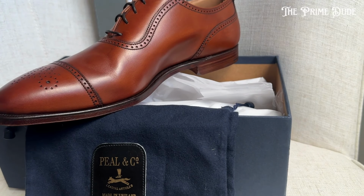I know my size in Crockett and Jones. I'm a 9.5 UK standard, so 10.5D was going to be perfect, and it is. It essentially has the same fitting and size of a standard Allen Edmonds, and I got these for about $220. These are new Crockett and Jones shoes that in the time of Peal and Company and Brooks Brothers were selling retail years and years ago over $500. So a high-end, beautiful quality shoe.